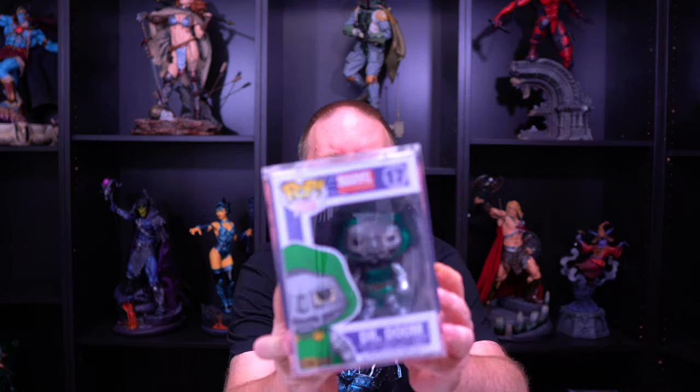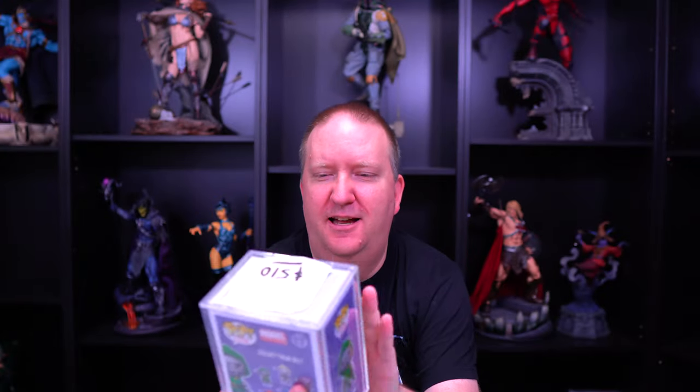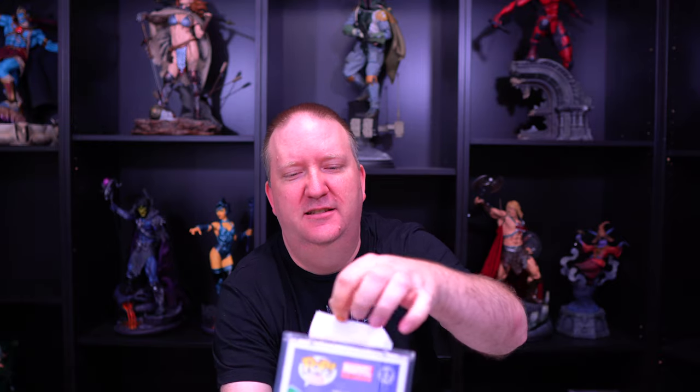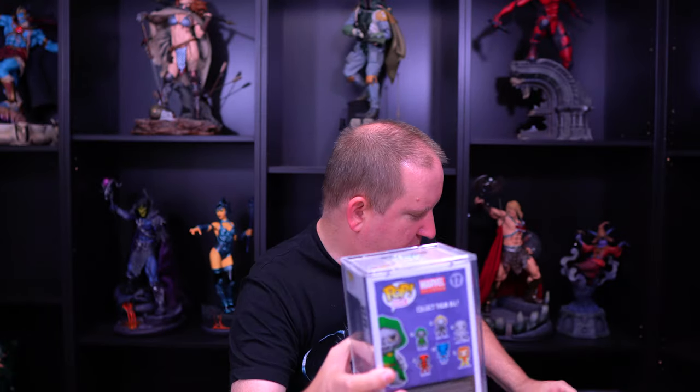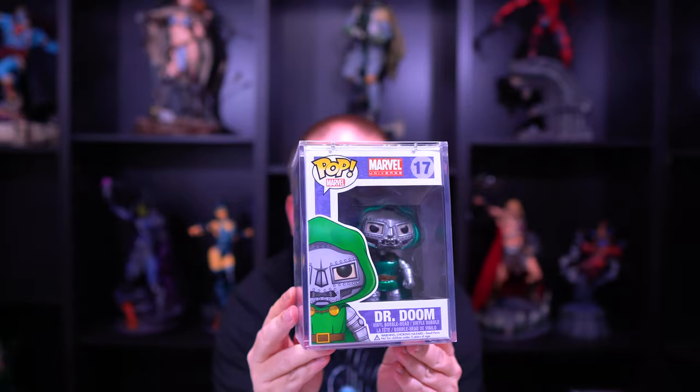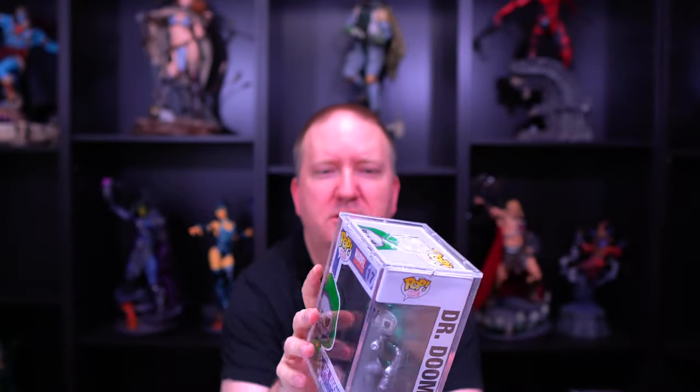This could be like an armor. So I think this is the top. So, what do we got? Oh, sweet. Oh, man. This is the metallic. Oh, man. I really, really like this one. I just picked up a grayscale Dr. Doom in a mystery box, but this one's a keeper. Bobblehead Dr. Doom. Oh man, I am really happy to get this one.